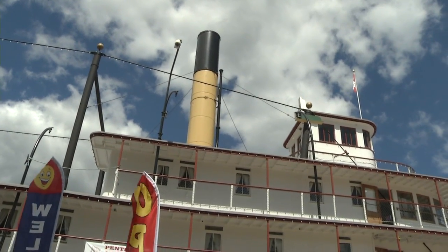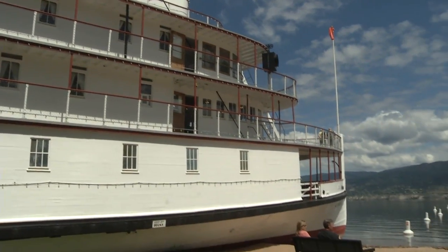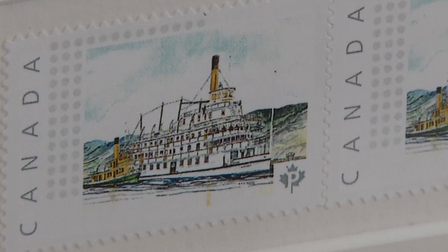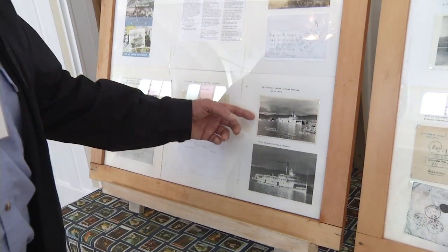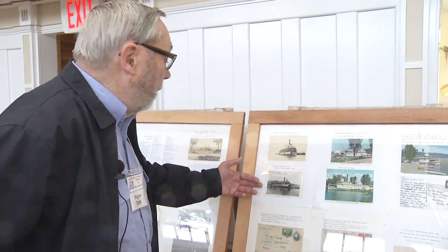Restoration of the 100-year-old sternwheeler has been no small task, and now in celebration of its centenary and to raise funds for continuing restoration, a commemorative stamp has been created. I think that's terrific. It's something that's not done very often in Canada. Wayne Dodds is a stamp collector and heritage supporter and shows off his postcard collection featuring the S.S. Sicamous over the years. It's the history of Canada, right?